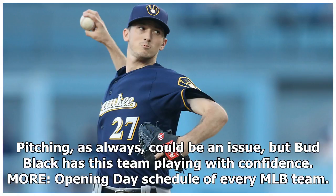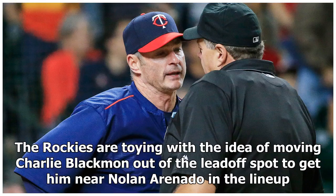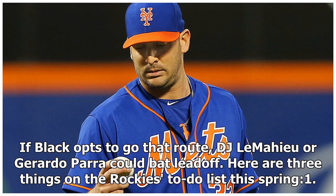More opening day schedule of every MLB team. The Rockies are toying with the idea of moving Charlie Blackmon out of the leadoff spot to get him near Nolan Arenado in the lineup. If Black opts to go that route, DJ LeMahieu or Gerardo Parra could bat leadoff.